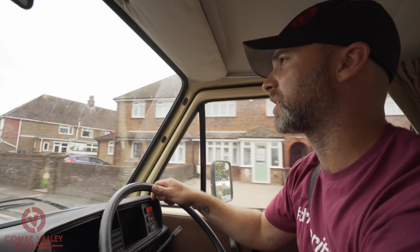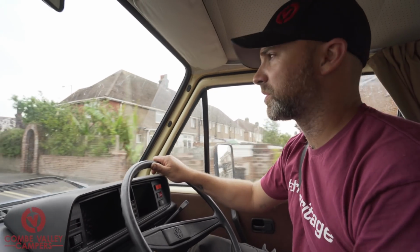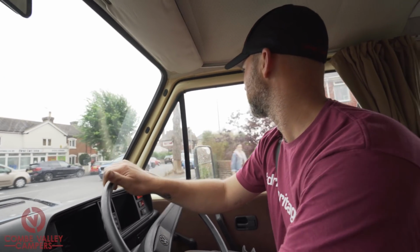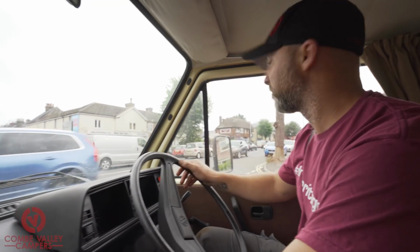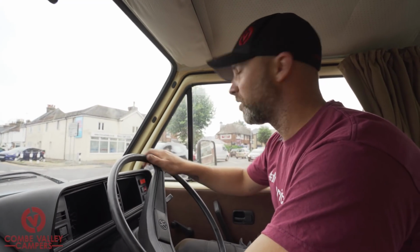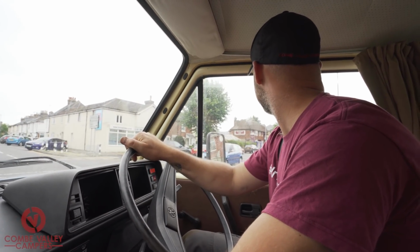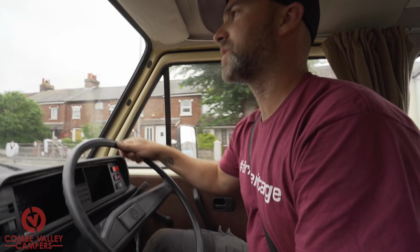And the other good thing as well, whilst we were doing that, I was keeping an eye on the temperatures and making sure that nothing was getting too hot. Oh, proper urban driving. You can tell lockdown's over, can't you? There's loads of traffic. So yeah, the other good thing was it wasn't getting too hot, which is always a concern with these air-cooled motors.